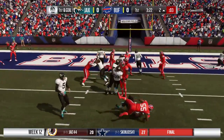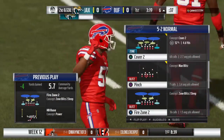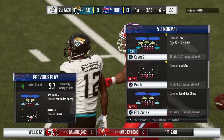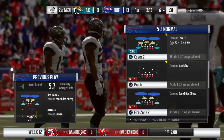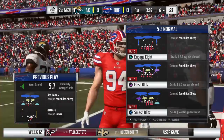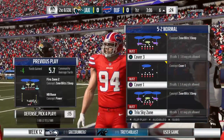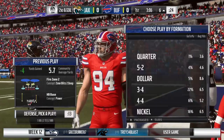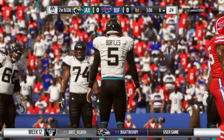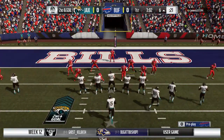They'll try to punch it in with Yeldon. And he is going to be stopped cold behind the line of scrimmage. That's going to go as a loss of 4, and it'll be second and goal from the 6 this time.